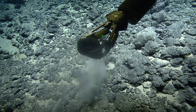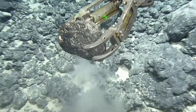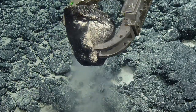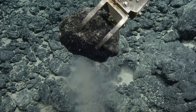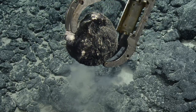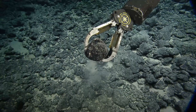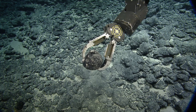Down. There we go. Zoom, edge, focus, focus. Exposure. I'm worried about it. I think it's going to be a lot of manganese crust, and that on top too. Yeah. Grab the other one. Let's look for another one.